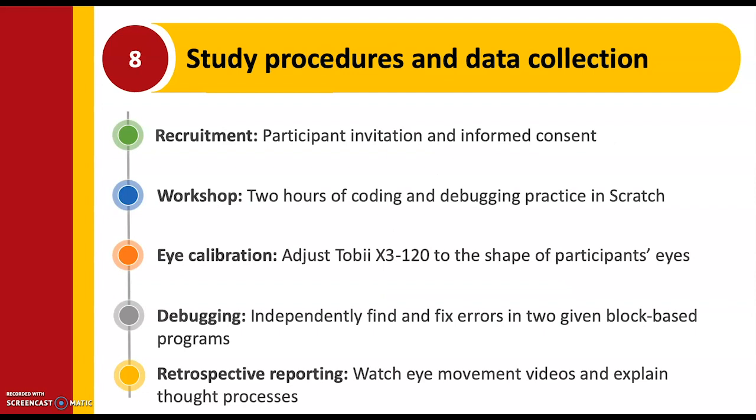After recruitment and informed consent, participants attended a 2-hour workshop where they practiced coding and debugging in Scratch. After the workshop, they were invited for a one-on-one debugging session, which started with eye calibration, which involved adjusting the Tobii X3120 to the shape of participants' eyes. The Tobii is a mobile eye tracker that attaches to the bottom of a computer screen, and it captures the participants' eye transitions and gaze on the screen.